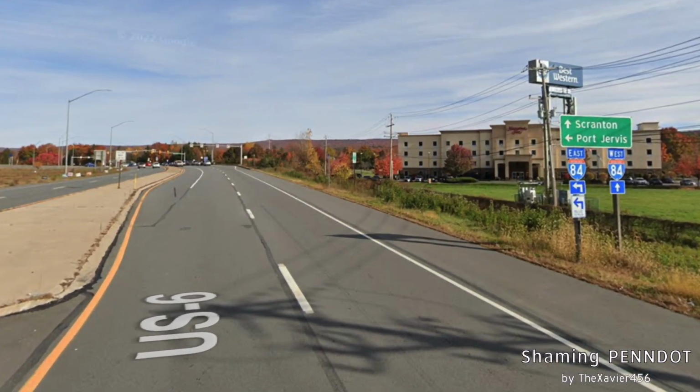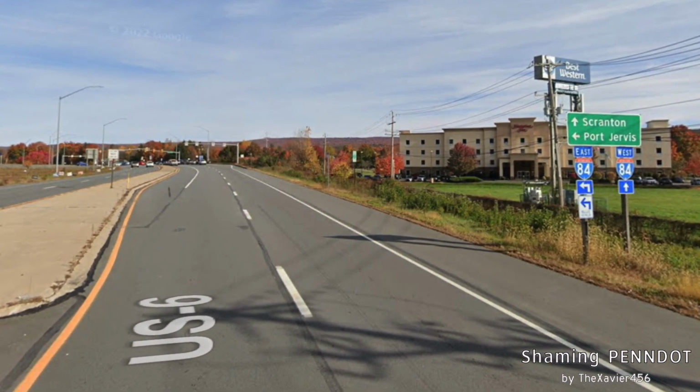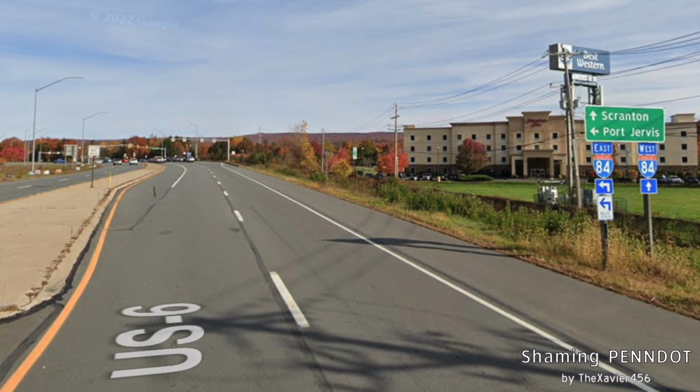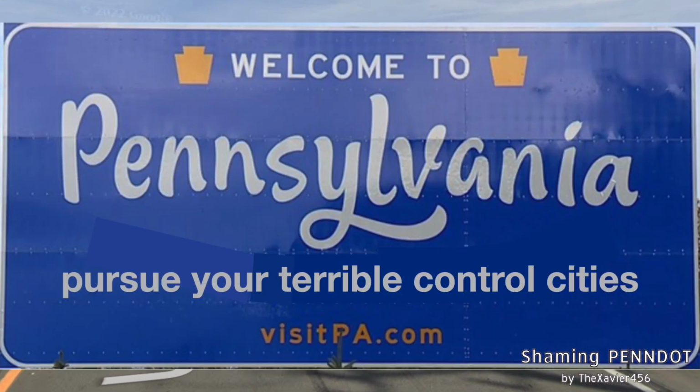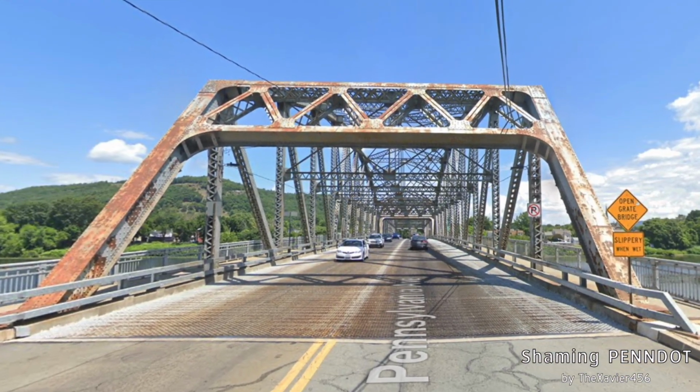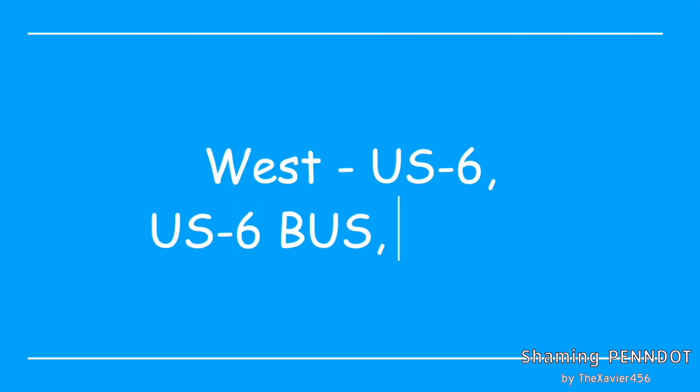We meet with I-84, which is signed for Scranton, and Port Jervis, which is just across the river. You need to go to Hartford. And now we are crossing the bridge over the Delaware River into New York. So that's the end of the eastbound portion, so now let's talk about westbound.